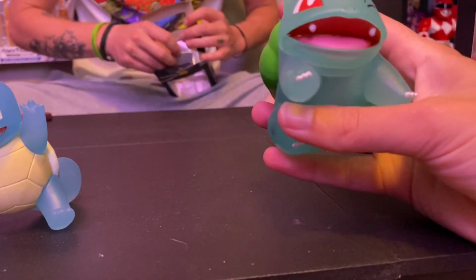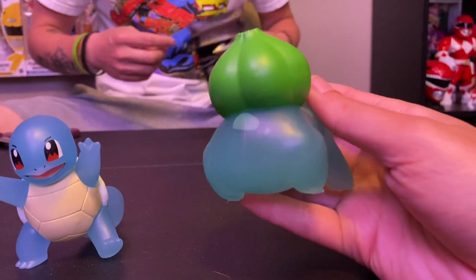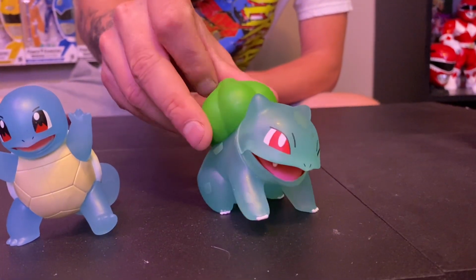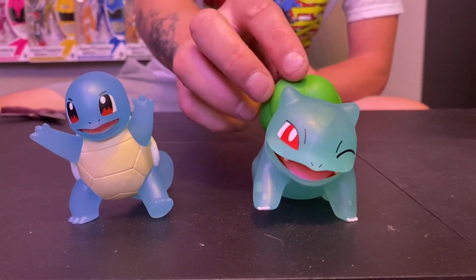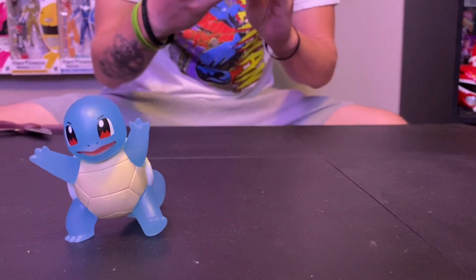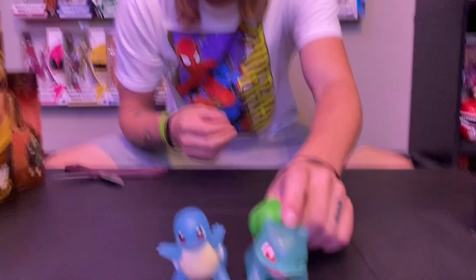But it's really weird. I've only seen them at one Target by me, and it almost feels like sandpaper, right? But not as rough. It's kind of weird. I do like his bulb here. That's pretty cool. And again, I really like his facial expression. So again, nothing crazy. He also does not move whatsoever. It definitely feels like he has sand on him. Maybe somebody took him out to the sand and then put him back in. Yeah, I don't know. So there's Bulbasaur.